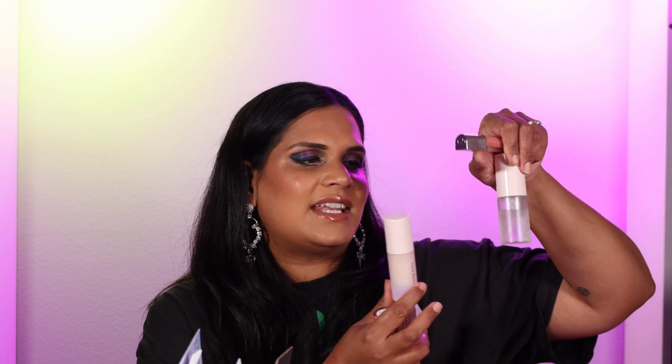So I've tried the setting spray. It's not my favorite. It's all right. I've been using it a lot to just kind of wet my eyeshadows when I'm using metallic shadows, and I've been using it for that. And this one is pretty illuminating, but I really like my Milk Makeup Hydro Grip Primer, so this one's been taking a bit of a back seat on that.